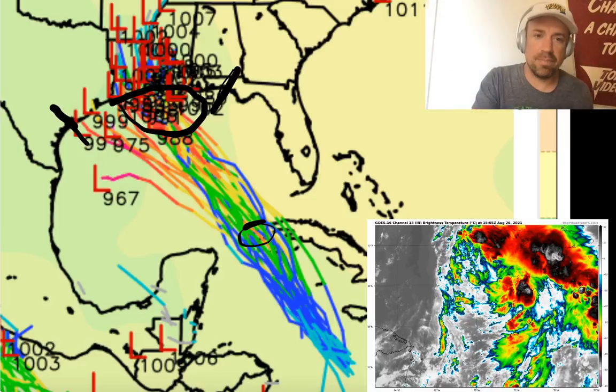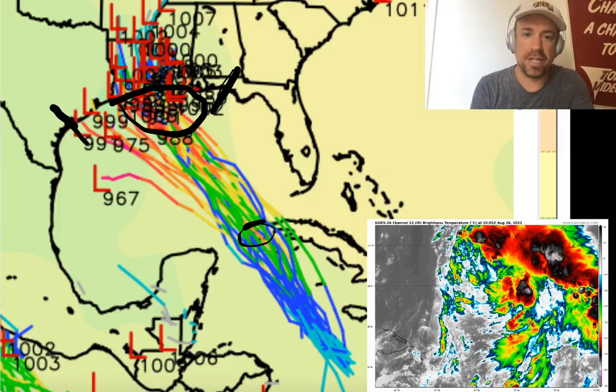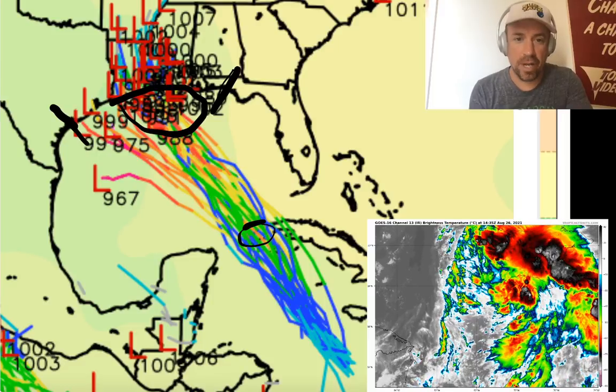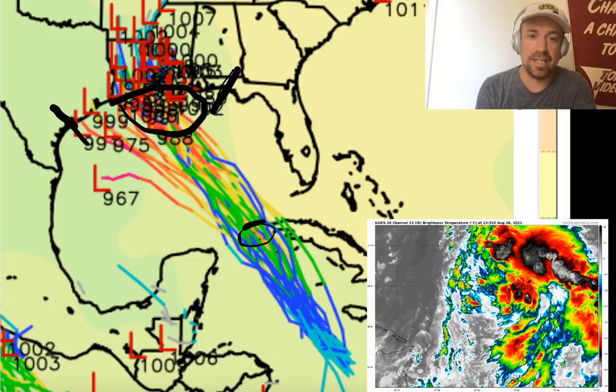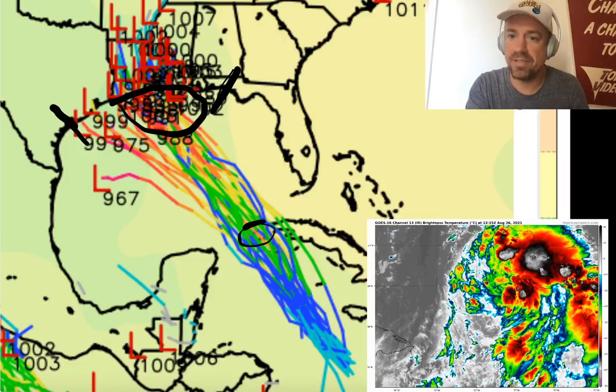And then the satellite image back in the bottom right shows the infrared image of Tropical Depression 9. There is a lot of deep convection over the mountains of the Greater Antilles, well to the northeast of the center. But the closed rotation that is Tropical Depression 9 is a little bit southwest of that smaller convective blob just to the southwest of Jamaica.